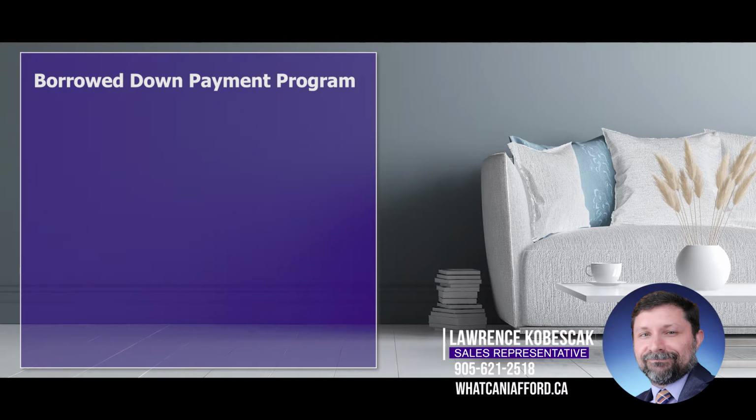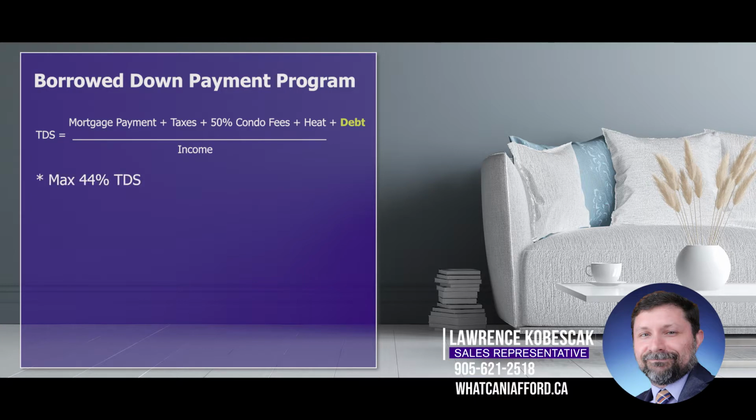The TDS ratio, or Total Debt Service Ratio, takes into consideration all of the GDS expenses, but also adds any other monthly debt obligations such as loans and credit card minimums. Expenses such as food, fuel, cell phone bills, and public transportation are not taken into consideration. The maximum TDS allowed under the Borrowed Down Payment Program is 44%.